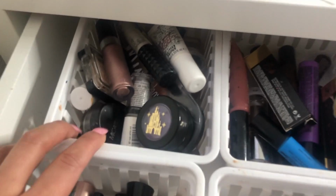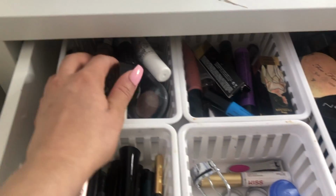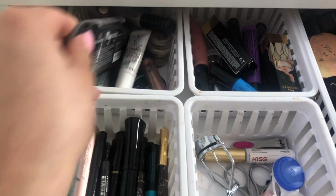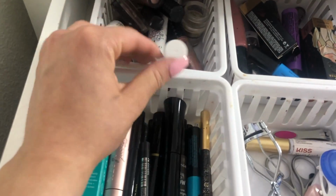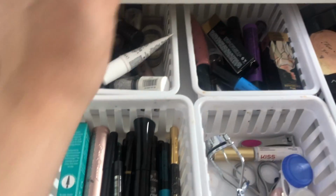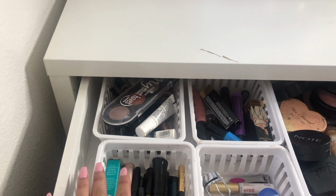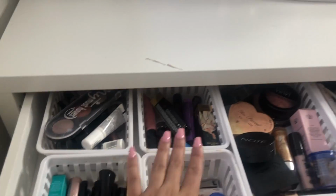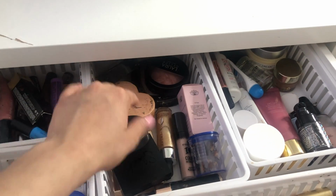Over here it seems kind of packed and kind of messy, but honestly it's just all different kinds of shimmer shadows. So as you can tell, all of these are shimmery shadows, glitters, glitter primer, literally just a bunch of glitter and glitter shadows. Just something I reach for not that often, so that's why they're tucked back here along with these lipsticks. Move over here and then I have blushes in here.